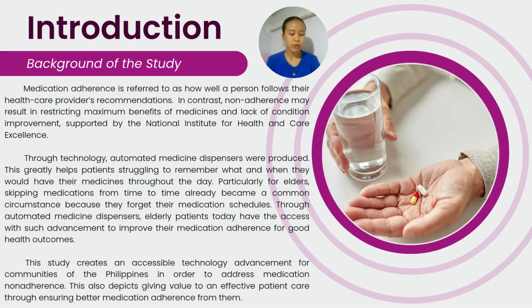Now, let us move on to the background of the study of this social innovation project. Medication adherence refers to how well a person follows their healthcare provider's recommendations, whether for diet, exercise, medications, and other lifestyle changes. Essentially, this suggests that it is an agreement between the prescriber and the patient about the prescriber's recommendation, which definitely contributes to achieving therapeutic goals and patient outcomes.